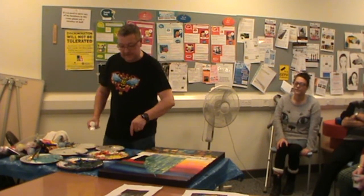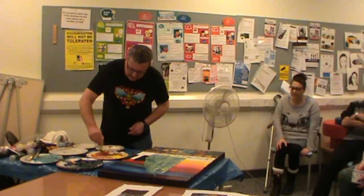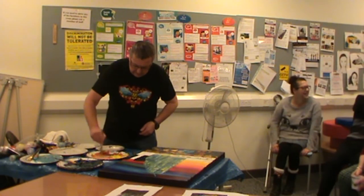Right, I'm mixing a bit of white here because this building's a creamy colour. So just chuck a load of white on there. Have you noticed you never clean your brush? I've noticed that. I keep separate brushes, one for the yellows, one for the dark blues and one for the blues, and you mix them all around because the colours interchange. Never thought about it.